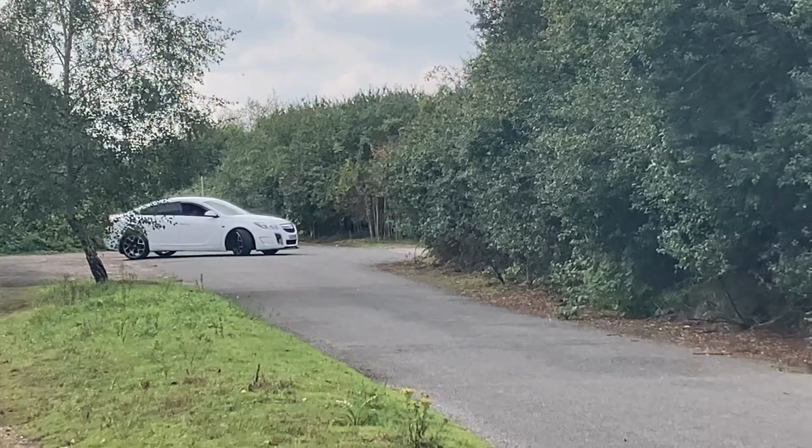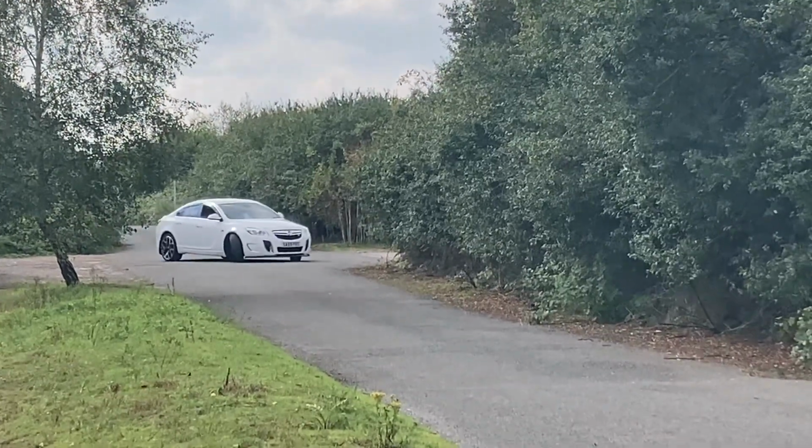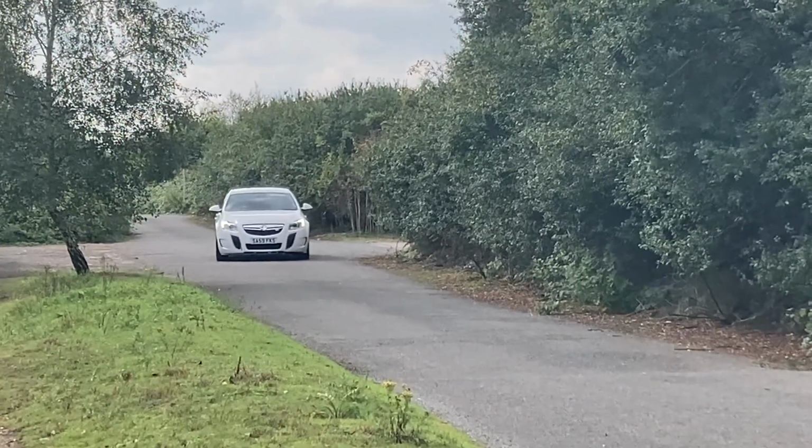Here comes Gary Marshall, the owner of the car. I daren't drive this thing.